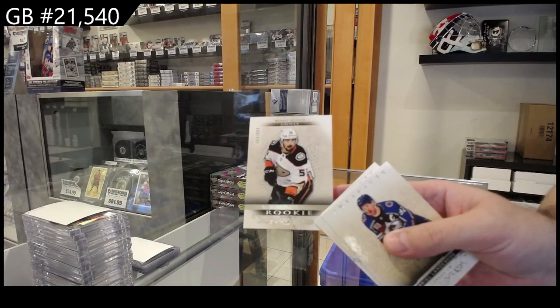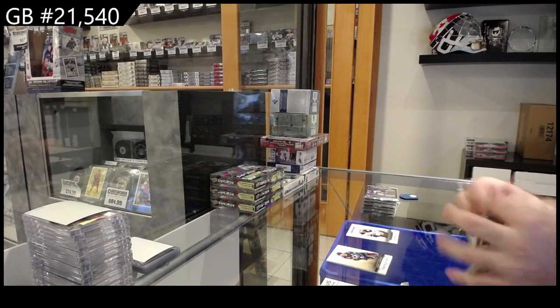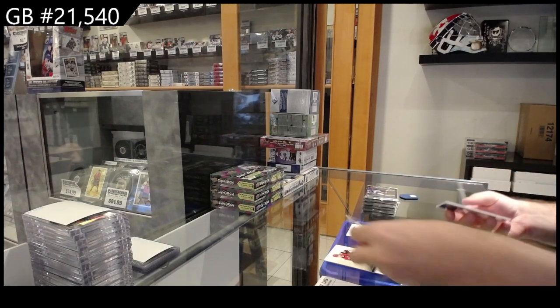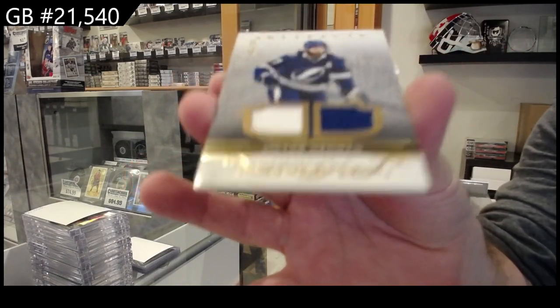$9.99 of Gruul for the Ducks. That is why I genuinely get very excited when we open big cards for you guys, because I know that's going to make you guys happy. And that makes us happy and makes you happy. To $1.99, Hedman dual jersey.